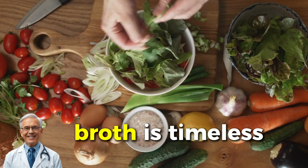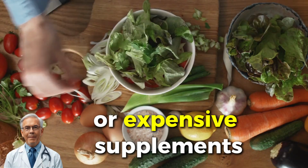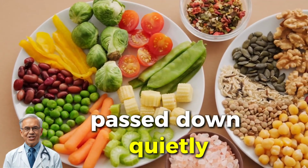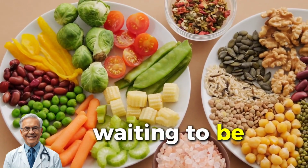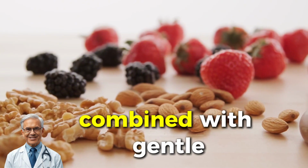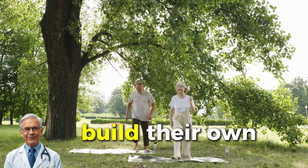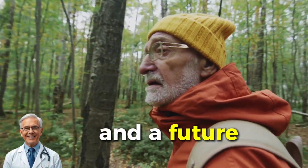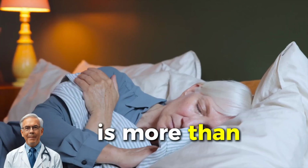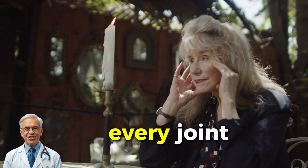The lesson of bone broth is timeless. Healing does not always come in the form of modern medicine or expensive supplements. Sometimes it lies in traditions, passed down quietly through generations, waiting to be rediscovered. By making bone broth part of regular meals, combined with gentle stretching and an optimistic mindset, older adults can build their own bridge to steadier steps and a future with less pain. The pot that simmers slowly on the stove is more than food. It is a vessel of resilience, carrying strength into every joint.